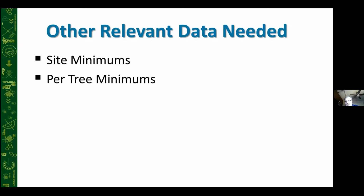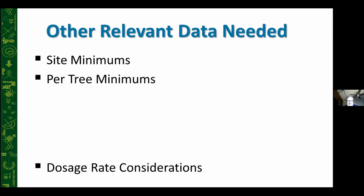But if you have a 2-inch tree or a 3-inch diameter tree, and you wanted to do a bunch of those, do you want to add up all those and then apply $10 an inch, or do you want to get at least maybe $30 for each tree, so that there's a fixed cost minimum?